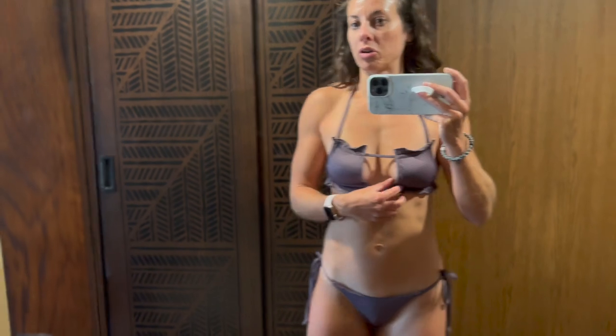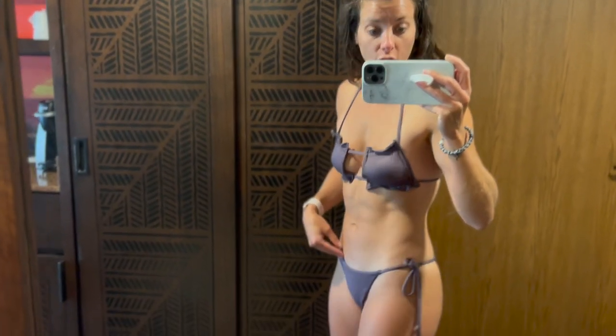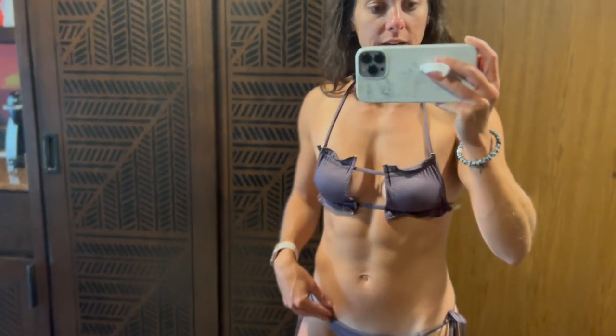Giant cutout in the middle. I mean, there's really not much to the actual top other than it covers what it needs to cover, which is very important. Also, the bottoms are obviously string bottoms and a little more on the cheeky side, but I like this color a lot. What do y'all think? Yes? No? I don't know. I kind of like it.